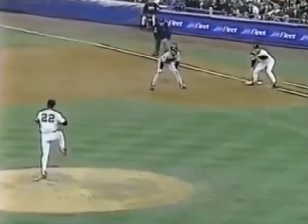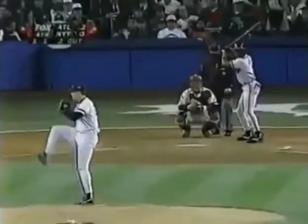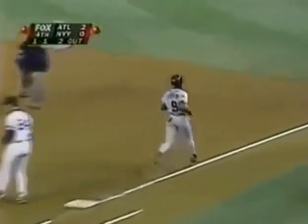This is that deceptive move of Jimmy Key. Never know whether you're going home or to first. Jeff Blauser not able to get any jump off the bag at first base whatsoever. A ball and a strike on Grissom, reaching for it. Inning over. Great work by Key.